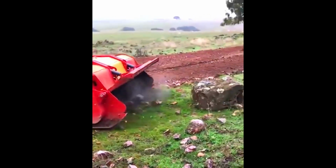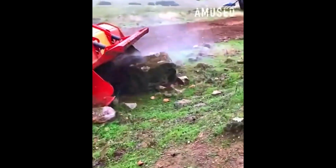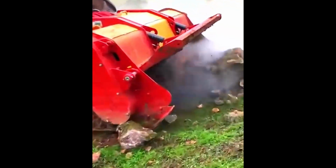Watch this massive boulder get turned into dust by a heavy-duty rock grinder attachment with rapidly spinning sharp blades.